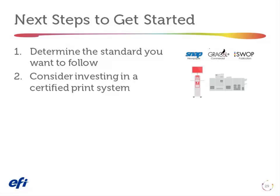Another idea for next step, if you don't already have a DFE or if you're in the market for a new one, I would strongly consider getting one that is a certified system. Again, you can look these up on the website.